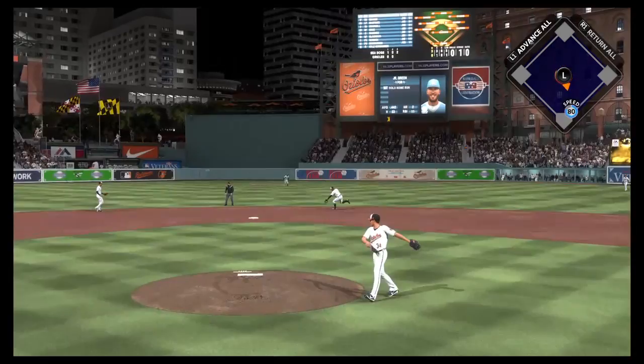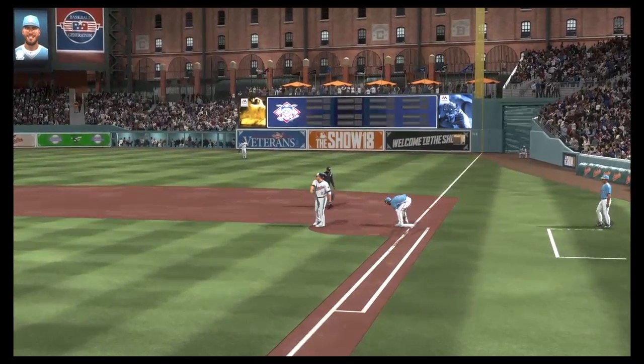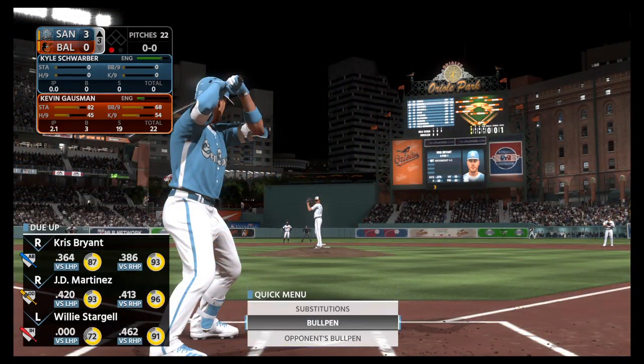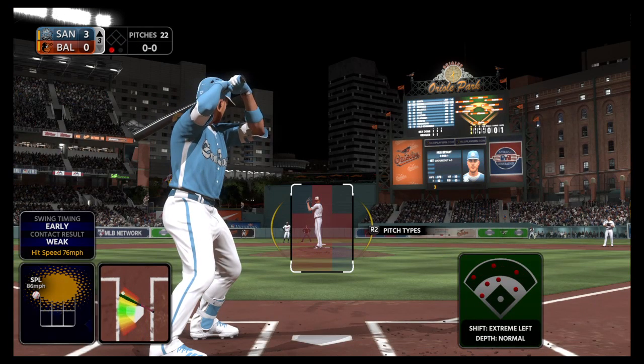A bouncer up the middle. And he'll turn and try the jump throw to first. And a great athletic play to get him. Man, wow. Here's Chris Bryant now. He's 0 for 1 after grounding out in his only trip to the plate so far.